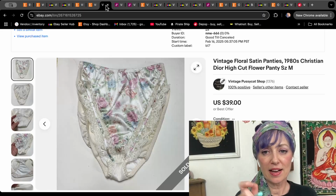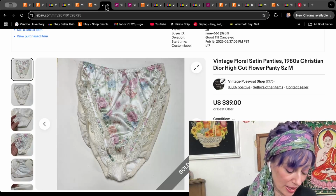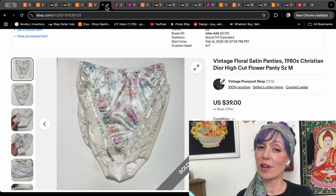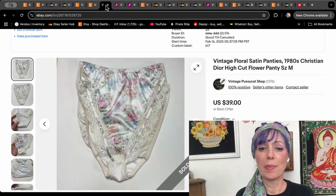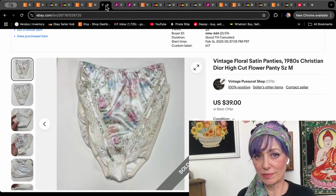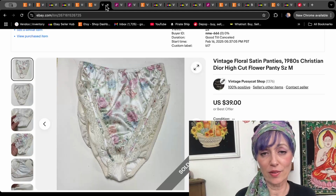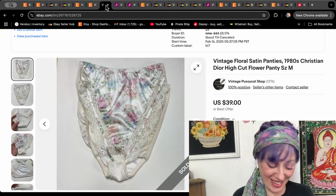My next sale was on eBay. This was another pair of panties. It was a very good panty week. I've been finding a lot of panties lately. I do love finding vintage panties, and you can probably see why, but this is not normal. I just happened to come across a whole bunch recently. I don't normally find this many panties. But pick them up when you find them because they can be good.